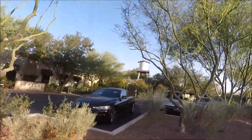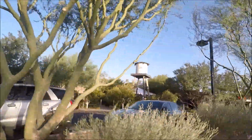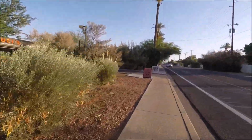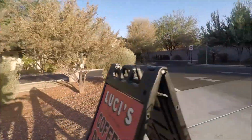So here's some restaurant. I don't know what they are, but pretty nice looking. Lucy's drive-through.